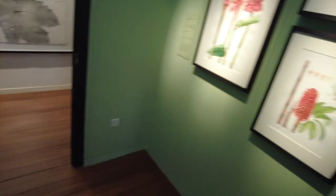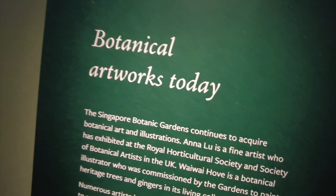Featured by former artists or artists from the past, but also artists of the here and now are also featured here in this space. How awesome is that?